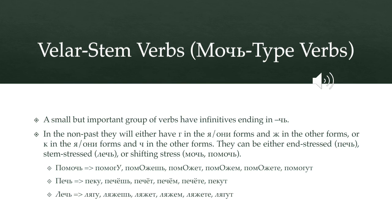The last group of verbs we're going to look at today are another type of first conjugation verb, and these are called velar stem verbs. And if you remember, the velars are g, k, kh, and these normally have g or k in them. And we can call them moch type verbs, moch as in to be able to, because that's the most common of these velar stem verbs. It's a small group, but they are very important. You have really important ones like moch, to be able to, pomoch, to help, pech, to bake, and so on and so forth.